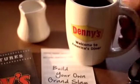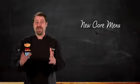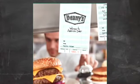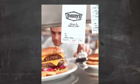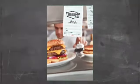Oh. Hey, welcome to Denny's. We also have a new core menu starting with Module 1. Now the menu layout has been redesigned to tell our brand story as America's Diner. Starting with the cover, the menu portrays the diner experience with the pass-through window and the order-up bell, a short order cook that cooks the meals to order, and classic diner food like hamburgers and pancakes.